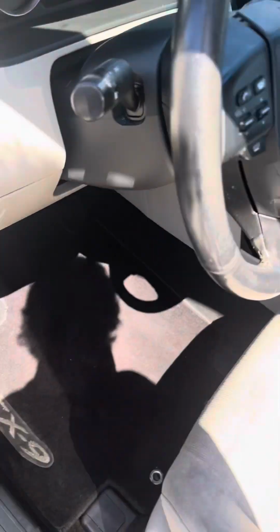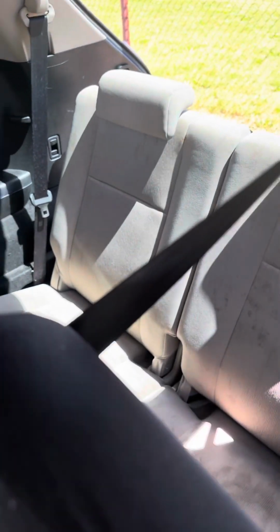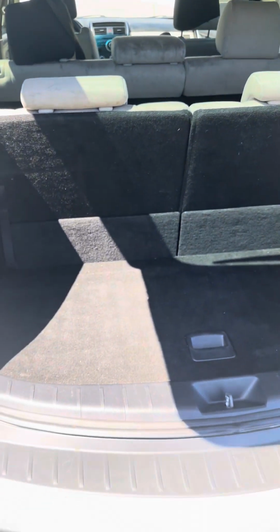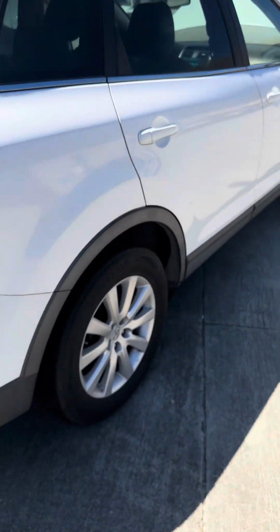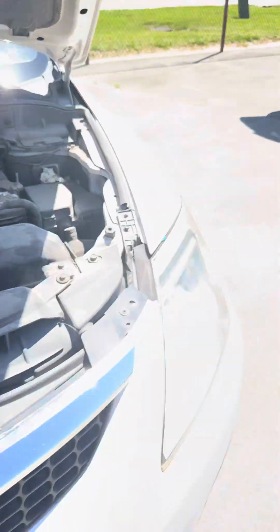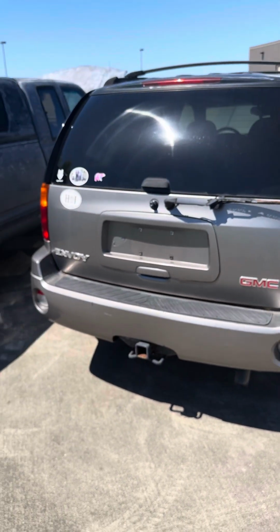All right. This does have third row seating. Back, here's your trunk area. So a couple of paint issues. You see a paint issue there, but other than that, the body lines look pretty straight. All right, last up on our lot, I'm going to go ahead and close these doors again. They have a couple dings. There's the rear of your Envoy.